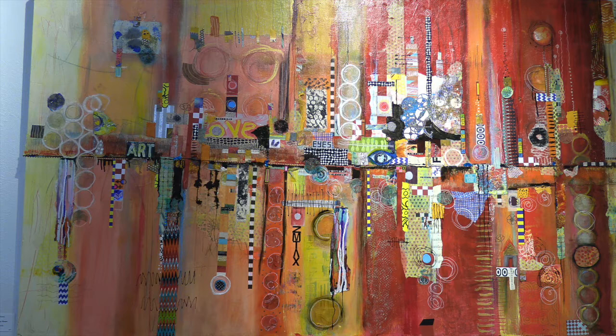So this took a long time. I have no idea where my head is at when I'm doing it. I'm very fast and spontaneous, and if it doesn't work, I cover it up. That's the beauty of collage.